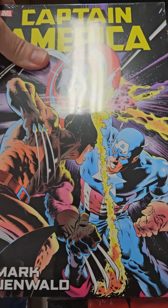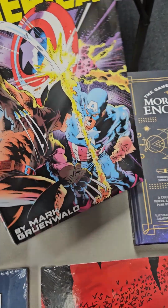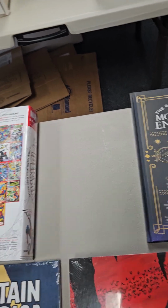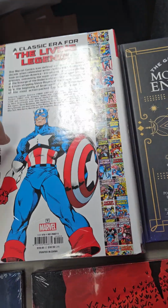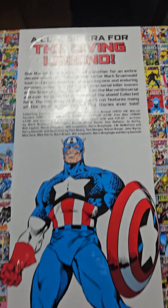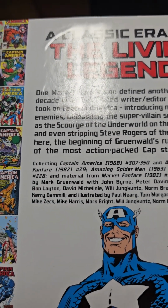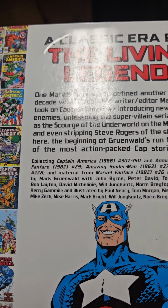And the one that I think is new, but I could be wrong, is a new one called Captain America by Mark Gruenwald, another writer who wrote Captain America for literally 15, 20 years. So they're going to start reprinting his run. And we start with Captain America 307 to 350.